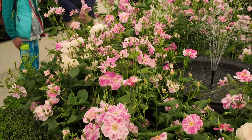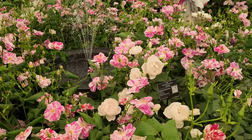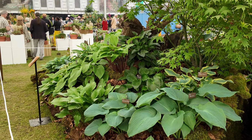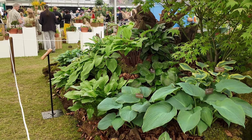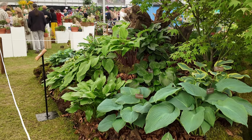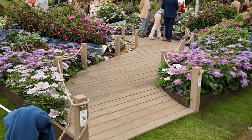It's a very traditional looking rose. It's not one that I would have in my garden, but it was absolutely beautiful. This stand had the most incredible varieties of hosta, and again, it's so nice to see varieties that you probably have never seen before. So it's a great way of adding to your little shopping list.